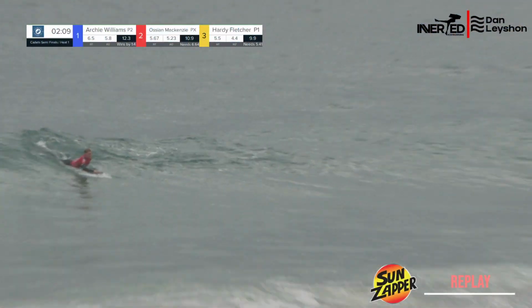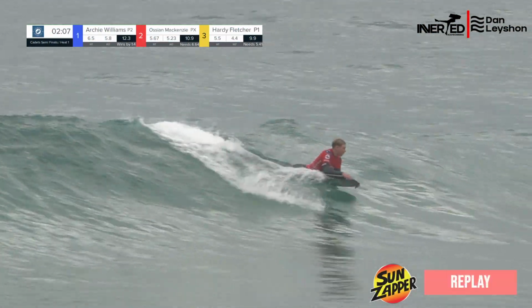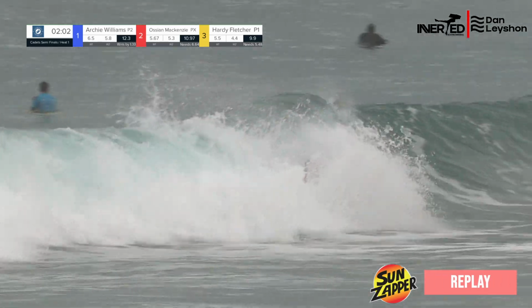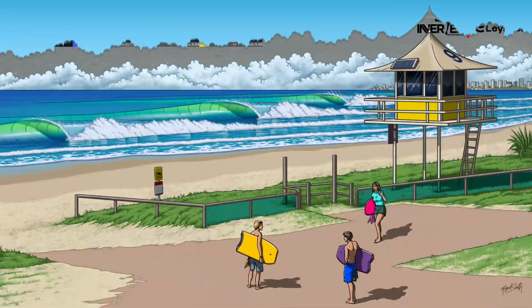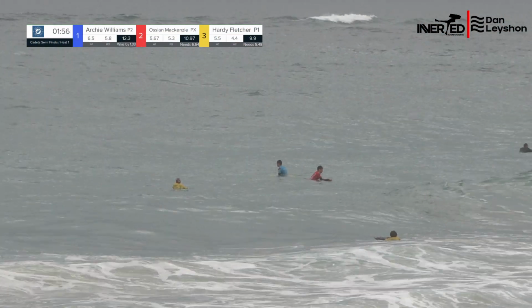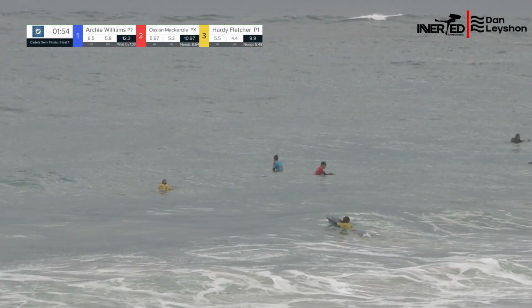Here's the replay I'll quickly run you through with Ocean Mackenzie looking at this left-hander, coming down the line and pulling off a forward spin straight under the lip for a roll, which is not a bad combination. Very quick transition between manoeuvres there with Ocean Mackenzie, rider in red, currently in second position.